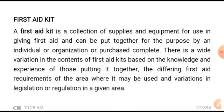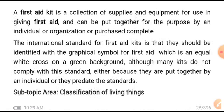There are differing first aid requirements of the area where it may be used, and variation in legislation or regulation in a given area. So first aid kits are a collection of supplies put in place by the government to provide different equipment to the specific laboratories of different schools, and they can be purchased by the government or by the school, and it is what we call a first aid kit. A first aid kit is a collection of supplies and equipment for use in giving first aid.